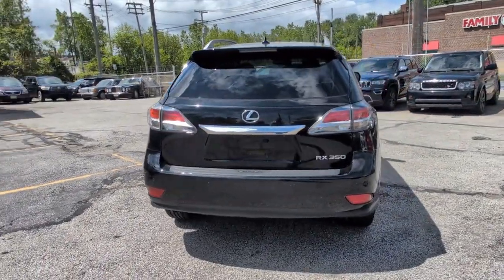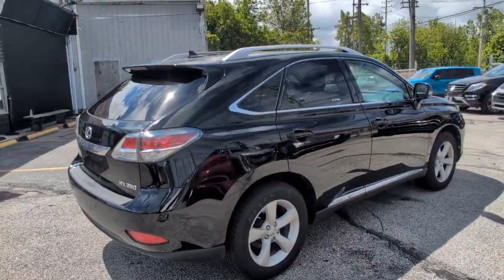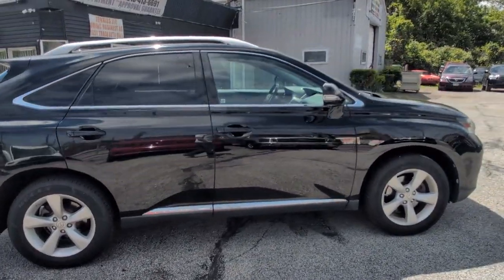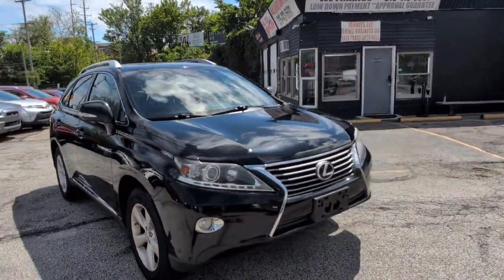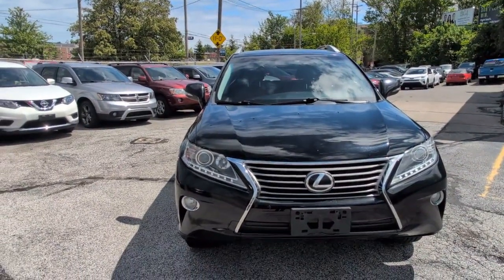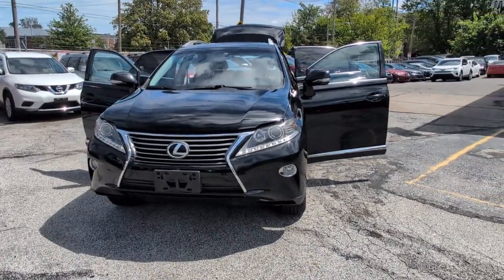Parking sensors on the back. Nice tint package, but still legal. Have your turn signals on the outer mirrors. Tires are in good condition. All in all, a well-maintained Lexus. So we got her up and running and opened up.